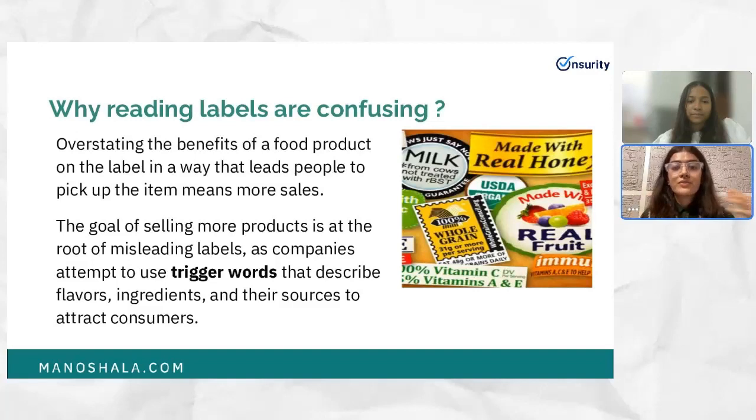So the brand uses trigger words, for example, real fruit, made with real honey, made with organic food products. These are all trigger points, and just to make sure that they are getting maximum profits out of their product, they use these trigger words.